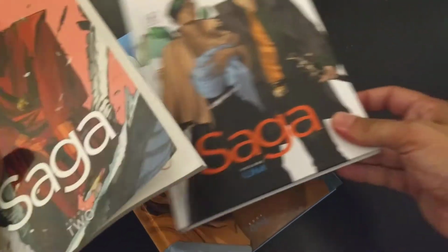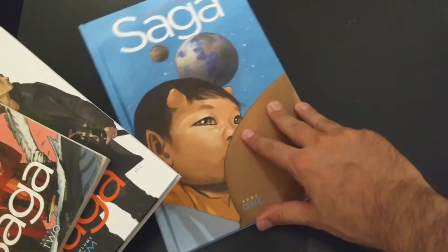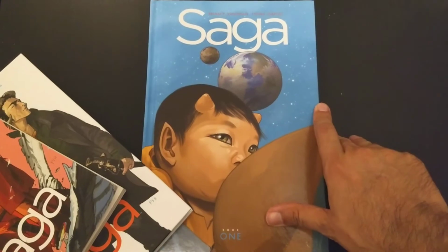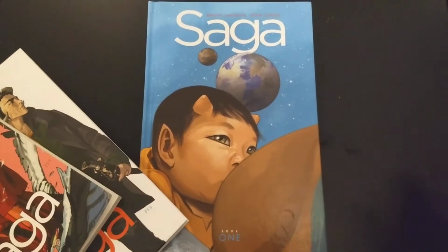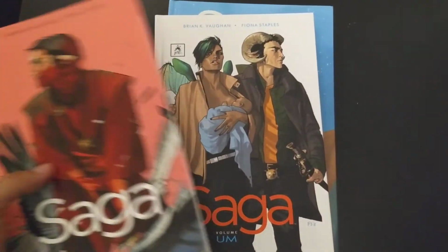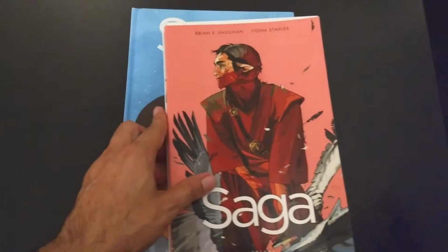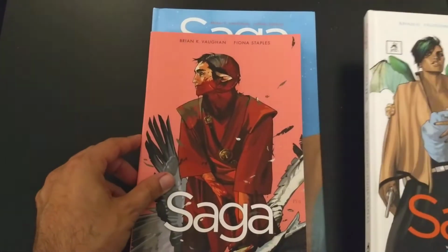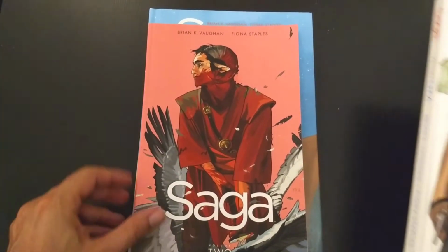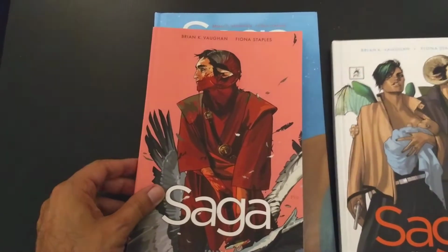So I won't be getting much into the story, though I'll give you some hints about what this is about. The idea was mainly to show you the difference between these three editions and to emphasize how the book edition is really the way to read this.